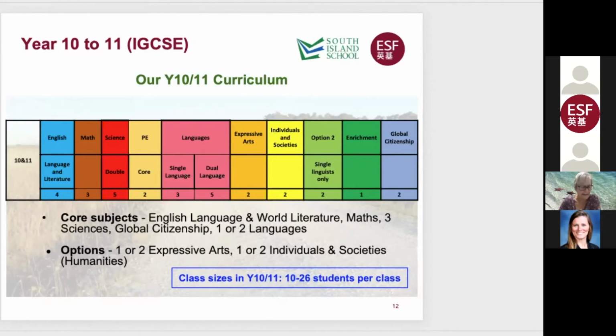And then finally, to achieve that breadth and balance, we also ask students to choose 1 or 2 subjects from the group we call individuals and societies. Here we offer subjects such as geography, history, psychology, business studies, and economics, along with computer science, IGCSE. So those are the subjects that our students study in years 10 and 11.